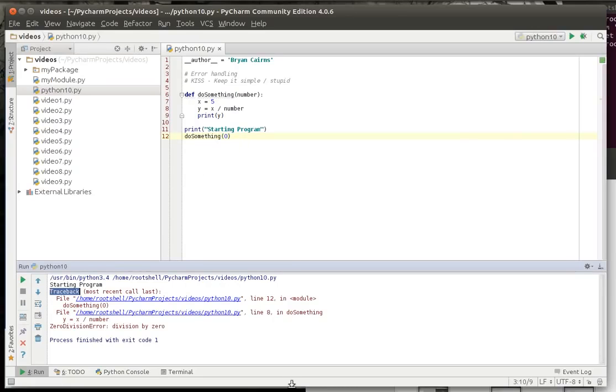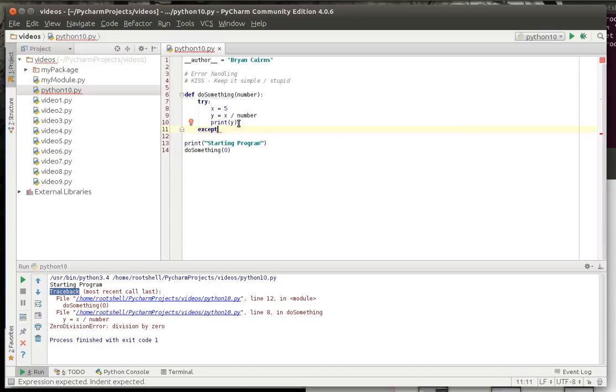We don't want that. So we need some sort of exception handling, and it's in the form of a try except finally. And we're going to explain that. Say try, and we're going to indent this code. Notice how it gives you a little squiggly when you use a try. It's expecting an except or a finally. First thing we're going to do is except. And we're just going to except Exception as e.